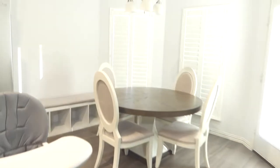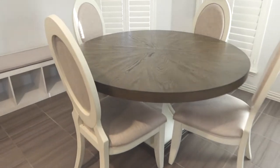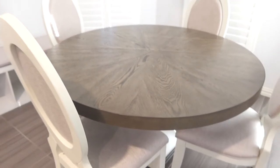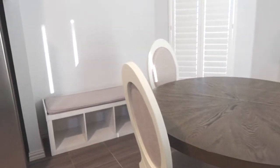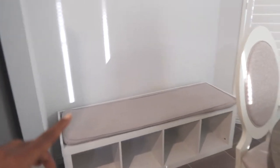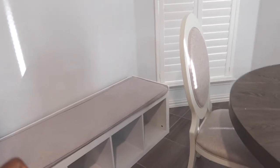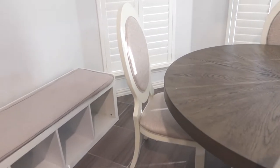So yeah, I just wanted to update you guys. We also have my breakfast nook table and chairs. This is from, where did I get this from? Rooms to Go, and it is pretty solid, guys. Like solid. I've had this bench for maybe 2 years now.